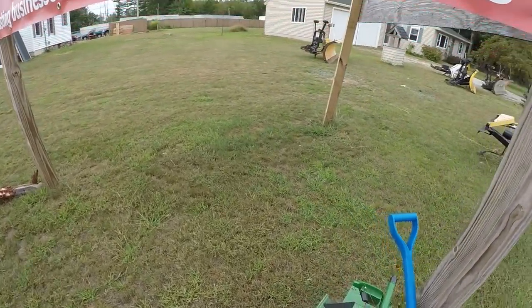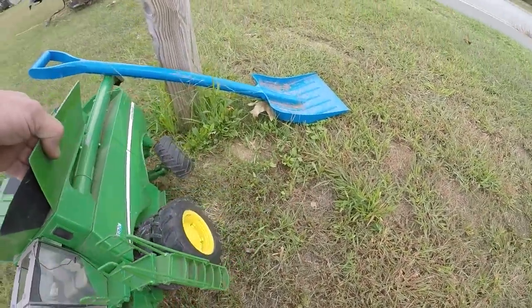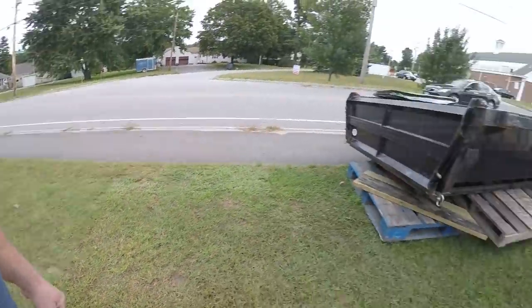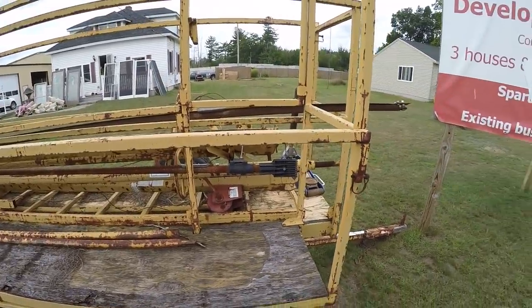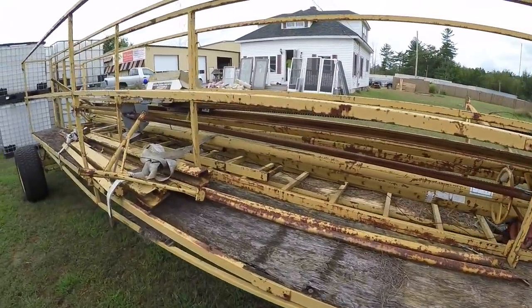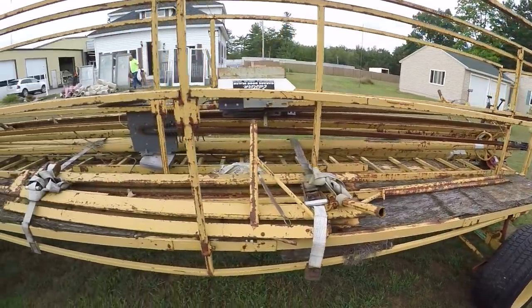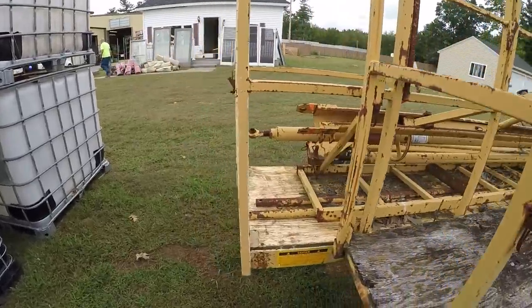A little toy combine. How cool is that? Wonder if that's an actual John Deere toy or just a knockoff. And then there's whatever this is. This is something I've seen here for some time. What in the world is this thing? Is this some kind of towable gantry or something? No idea, guys. No idea what I'm looking at.